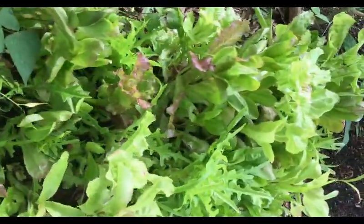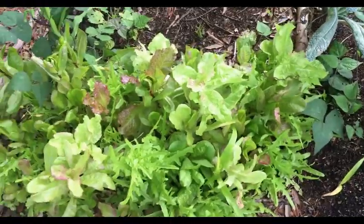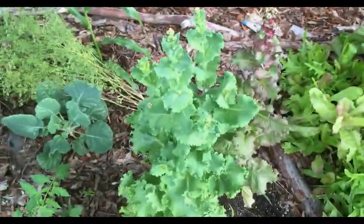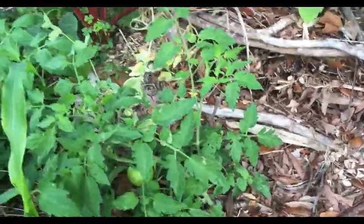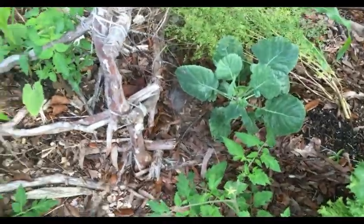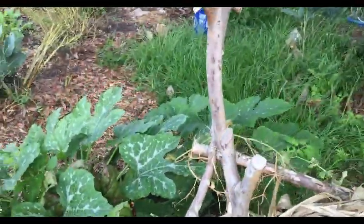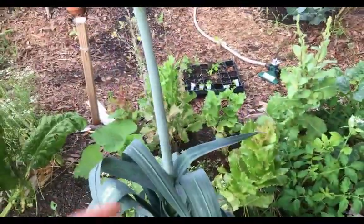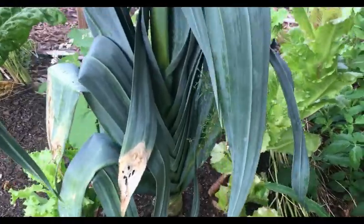Some lettuces here. Pretty lettuce. Some more lettuce going to flower. Couldn't eat my lettuce fast enough. Some tomatoes growing next to the compost pile, just kind of doing their thing. Pretty chard down there and between the squashes. Can't wait to see this leek flower. It's a gorgeous looking leek.